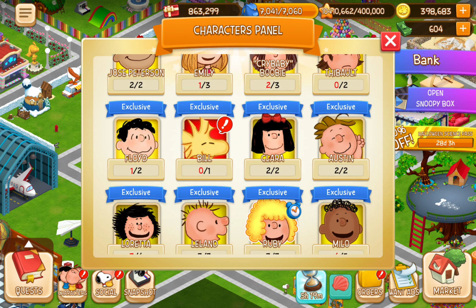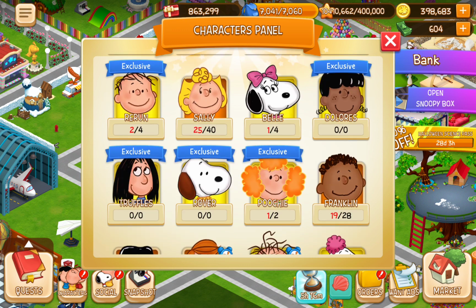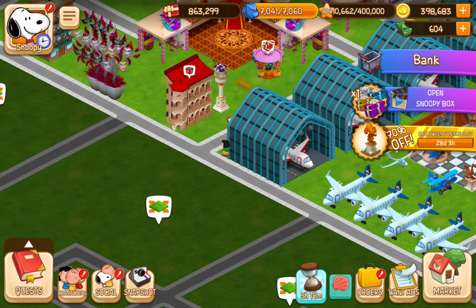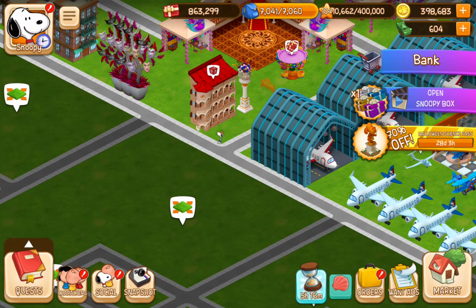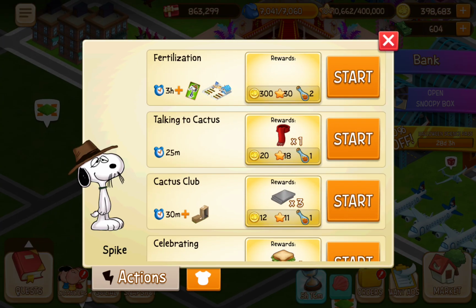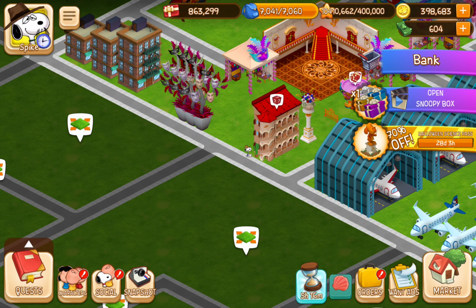Spike gets me some more things, too, so I gotta tap on Spike. Marcy first, though. And how convenient is that? Marcy is near Spike. So, that was a win. Poor Spike. His farming outfit just looks so bad. Oh, that poor guy. Molecule dress. Studying the science of chocolate. Interesting. All right, Spike, you got to talk to the cacti, my man. That's the thing that you do to get me the scarf, right? Is talking to the cacti? Yes, it is. All righty then. Perfect.